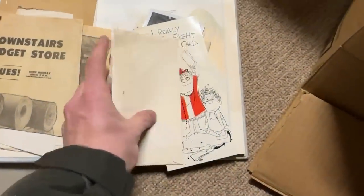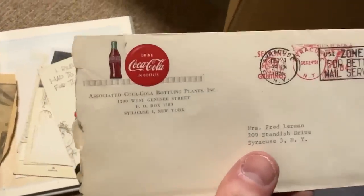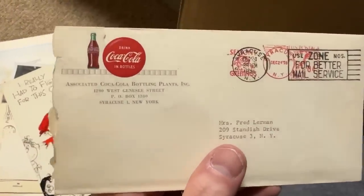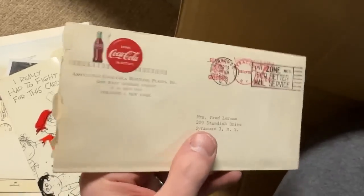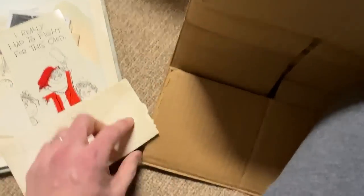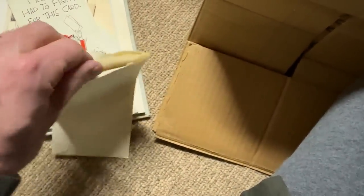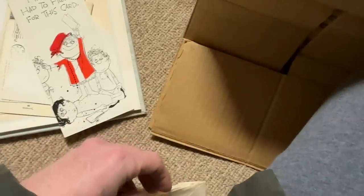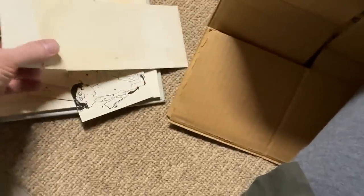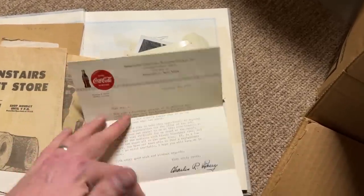All right, now here is another example of something to look for. You see the clue here to the value is the Coca-Cola symbol on the outside of the envelope. So you definitely want to peek inside and see if there's anything in there. And we do have a letter. So I'm gonna pull this letter out and we will see what it says. Come on out of there. All right, here we go, check it out.